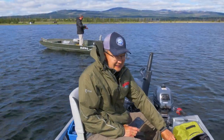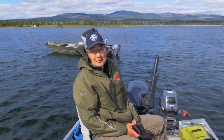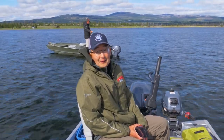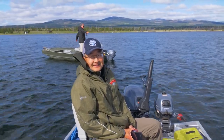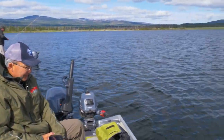Right. Why do we stop here? Oh, we got some intel from the locals. Johnny Wilkinson and Kenny Woodward said there's an X out here, so I found it. So we found the X and we're starting here. Beautiful. Twelve feet of water and chronomids. Give it a shot. Yep. See what we got. Perfect. Let's give it a go.